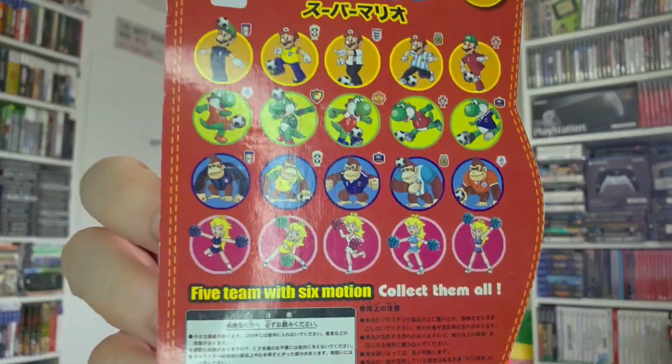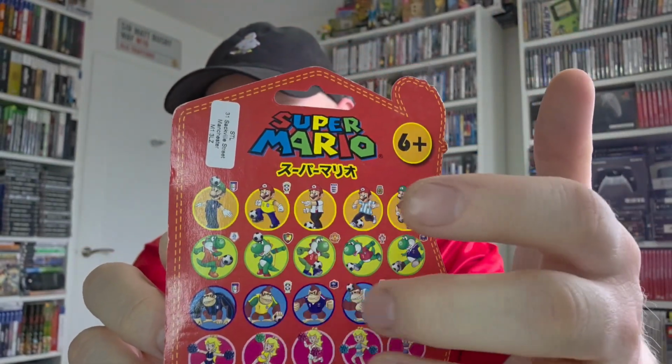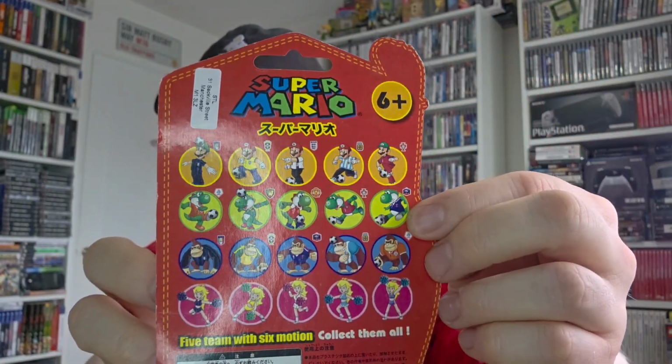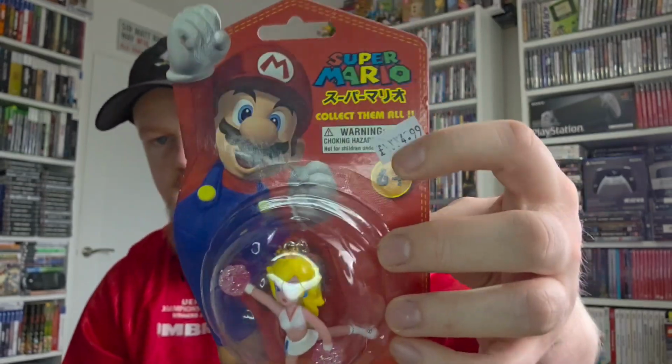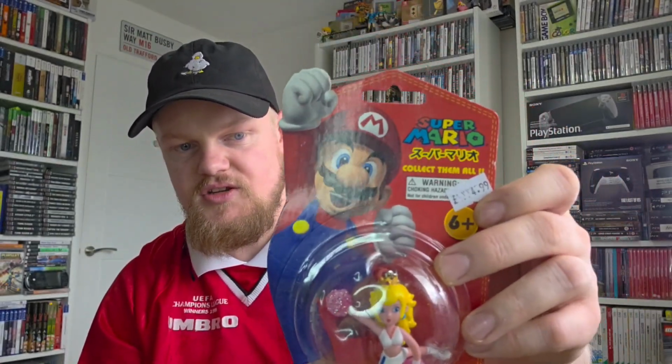The next ones were also Super Mario figures, but these were Japanese, I believe, and these are a little subset of Super Mario keyrings. Now you can see here you've got Mario, Luigi, Yoshi, Donkey Kong and Peach, and each one has a different pose. So there were a few on the shelf, and this one is a Princess Peach with pom-poms. These were £4.99, and the only one I could find on eBay was listed for £9 plus postage, and it was one figure in a different pose.